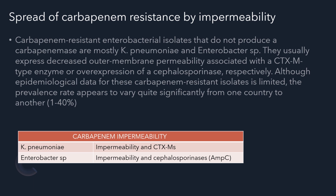Although epidemiological data for these carbapenem-resistant isolates is limited, the prevalence rates appear to vary significantly. So, Klebsiella pneumoniae is mostly because of impermeability and expression of CTX-M enzyme, while Enterobacter species also is because of impermeability and expression of AmpC enzyme.